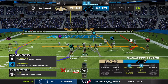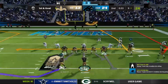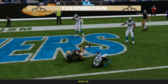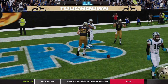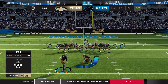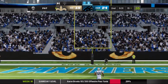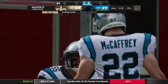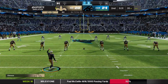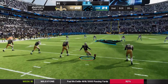1st and goal, and they got to be thinking a chance to get right back into this football game. They'll look to throw again. And he's got it. Touchdown, Saints. Adam Troutman, his 3rd touchdown now on the year. And the Saints get a late score here in the final minute of the first half. Lutz with the extra point, and the lead is down to 4. So the drive goes 75 yards, 10 plays, and it all culminates in a Saints touchdown.